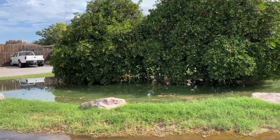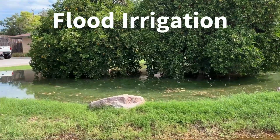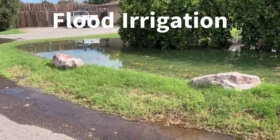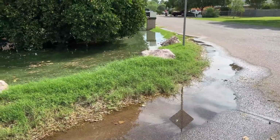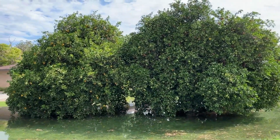You can see this particular property here has flood irrigation. You see how the water is sitting and it'll soak in over a period of time. There's also a berm. You can see where these boulders are. It's bermed up there with dirt to make sure the water stays in there. And he's got some very old citrus trees.